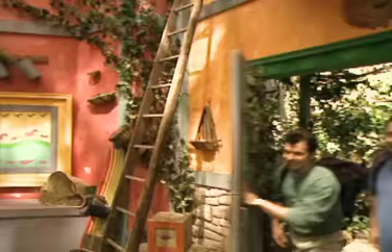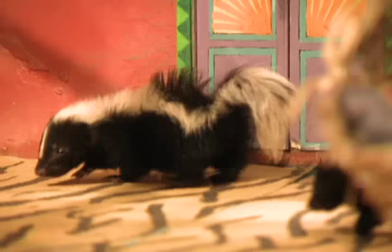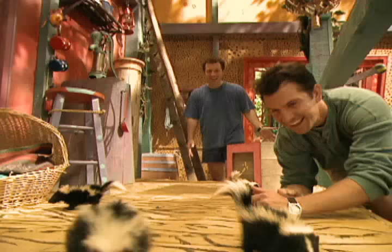Hey! What's going on? Whoa, skunk alert! A whole litter of skunks. Amazing. More striped baby creatures in Animal Junction. And they're not just stripey, they're stinky too. If a full-grown skunk sprays you with her stink, it can last on your clothes for a year. Well, we found five skunks, but where's Zabu?